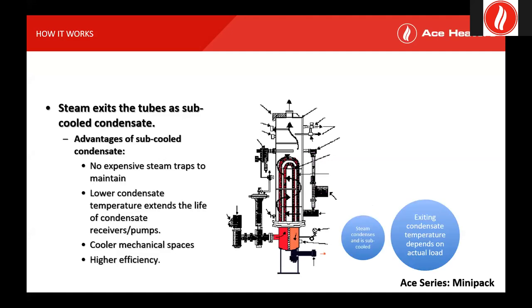One of the unique design aspects of the ACE semi-instantaneous unit is that we have something called subcooling, and I'll go into that a little bit later in the presentation. Basically, as steam goes into the unit on the left-hand side of the illustration through the strainer, steam will go through the control valve, and then it will go up through the coil. As the steam goes up, it will start to naturally condense. So it's all in the design of the coil.